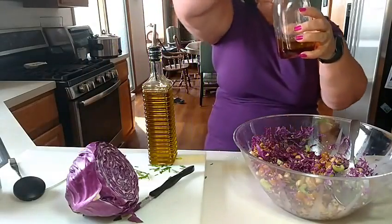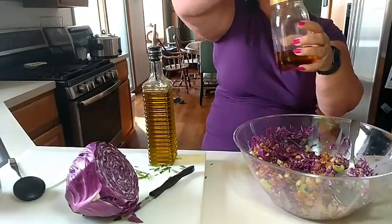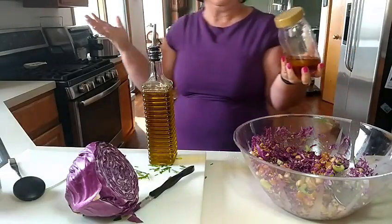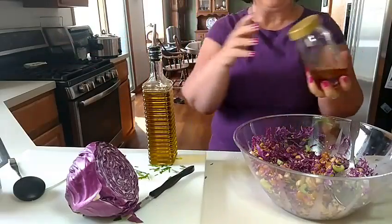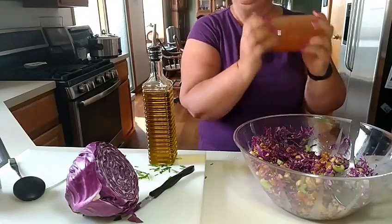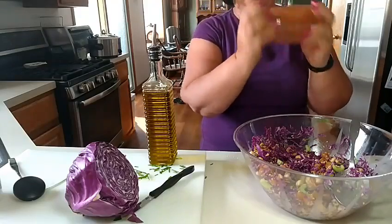So I don't measure. I really don't measure much. In fact, my husband Jeff says that every recipe turns out different because I never do measure. But I do measure when I'm learning a recipe, I guess.